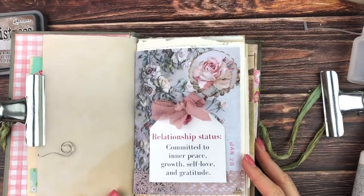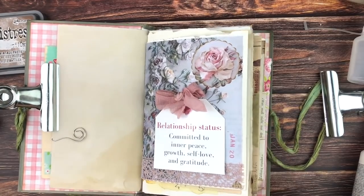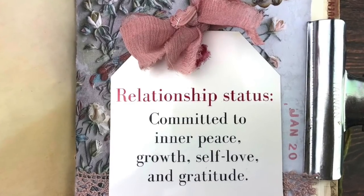I must say this is one of the ones I really, really like, and I hope it gave you some ideas for your own spreads.